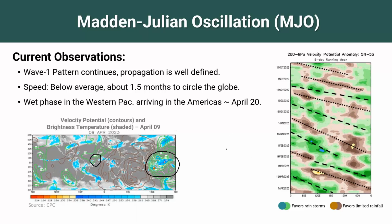So the MJO is there. It is propagating coherently. The propagation is well defined. You can see the Hovmöller showing the propagation of the velocity potential very well established. This is good in the sense that it helps with the medium range forecast. Then the speed is below average, so it's lower than what it usually is, and it takes about 1.5 months to circle around the globe.